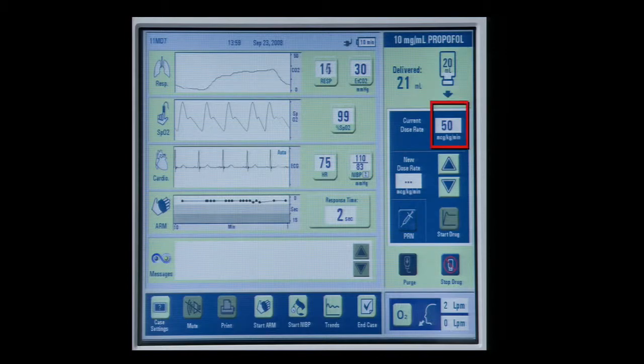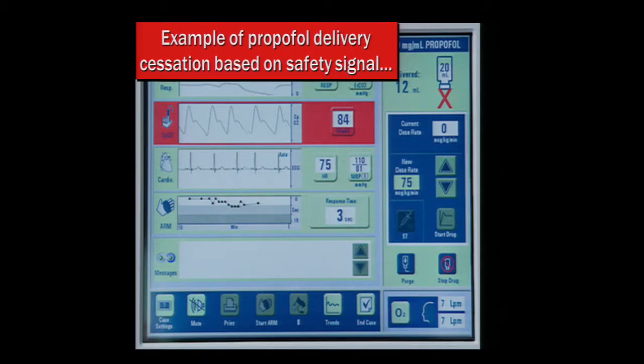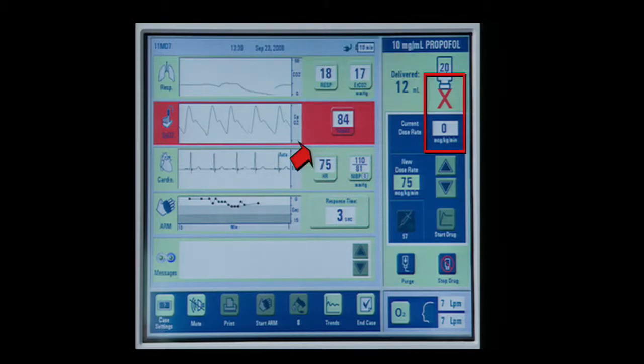So here's the capnograph, the pulse oximeter, the ECG. This is the graph that's showing the time to respond to the auditory or tactile signal. This is the propofol infusion rate. Here's a digital readout of the response time to the ARM system, and here's a digital readout of the expired CO2.